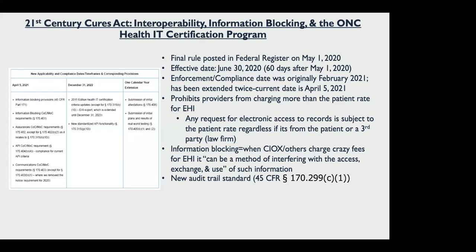days later, which would be June 30th. So the enforcement compliance date was originally February of 2021. But essentially what happened was that medical providers, because of everything going on with COVID, said, we have too much going on. We don't have enough time to do everything we can to comply with this. So they've extended that deadline twice. So the current deadline is April 5th, 2021.